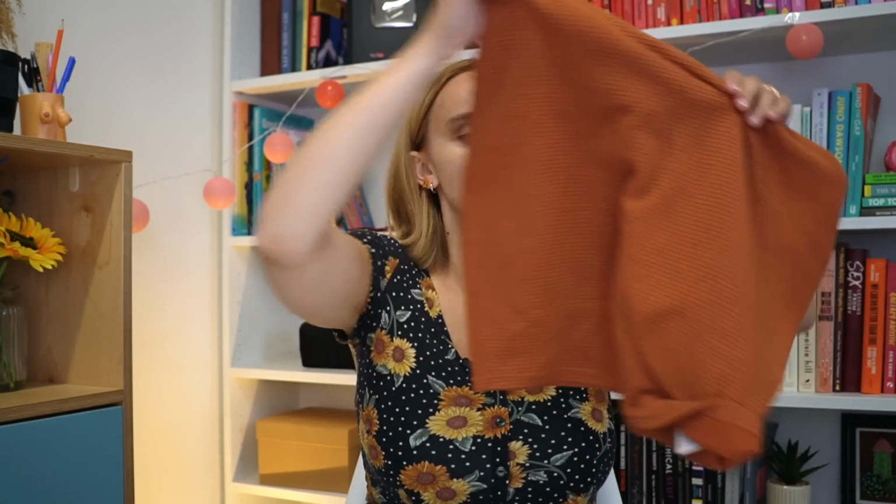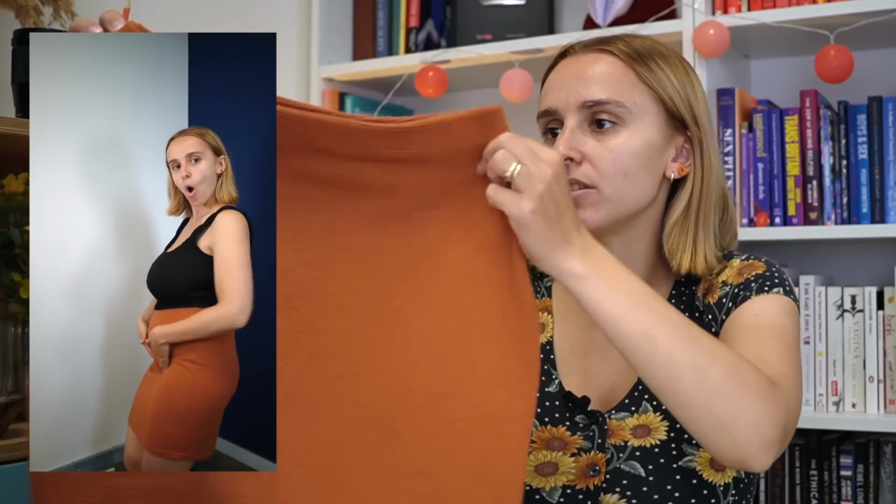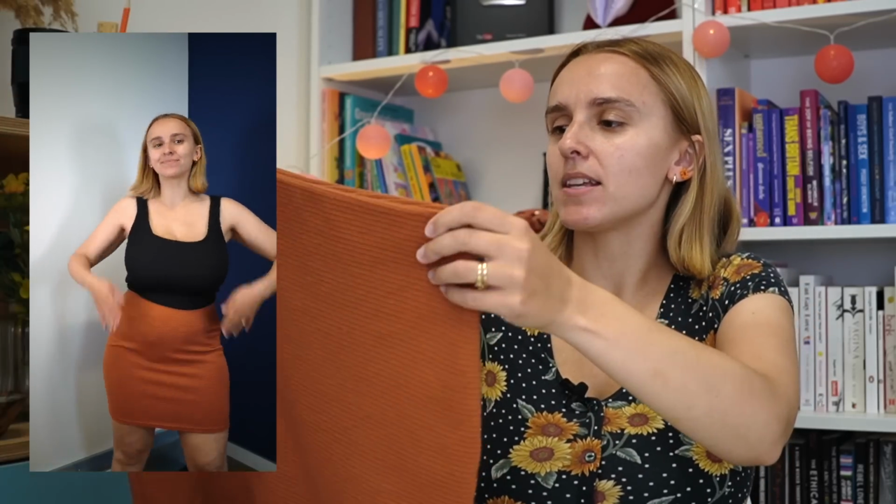One of the things that it does go with that I purchased from the same person is this super cute bodycon mini skirt, the same kind of orange rust color as those Lucy and Yak shorts. I used to wear tight mini skirts like this all of the time as a teenager and maybe into my early 20s, then stopped for some reason. And now I'm back into it. This is really, really stretchy. I didn't get this until after my belly had gone down quite significantly. It probably wouldn't have fitted me at the beginning.